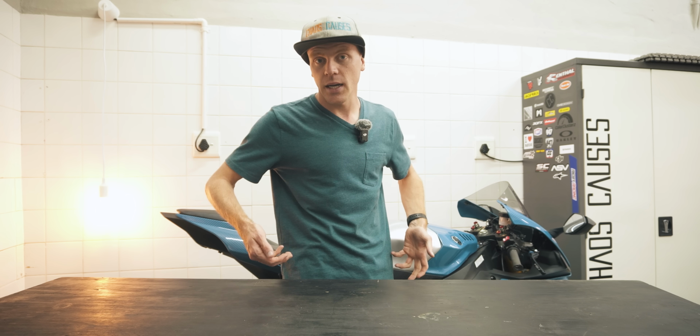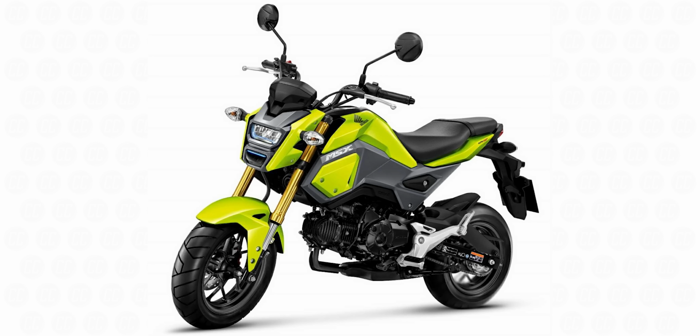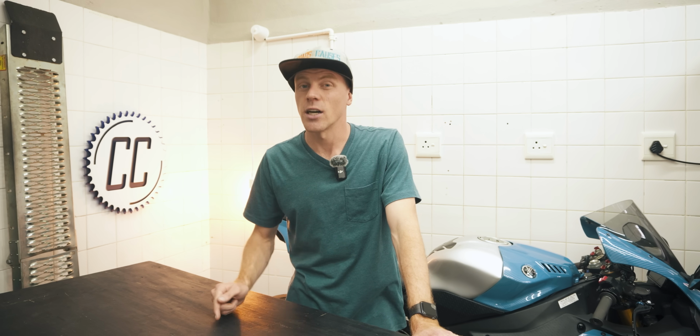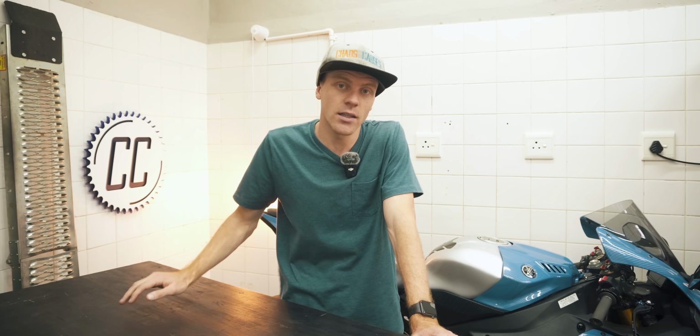A human spine is also called the backbone, and it allows us to twist and bend. And the same applies to the backbone frame. It's not very stiff at all, making it more suited to cheap, low horsepower bikes like the Honda Hornet 250, for example. They're not very common, but they are relatively easy and cheap to produce because they require less material than cradle frames.